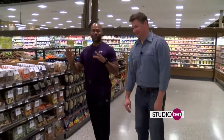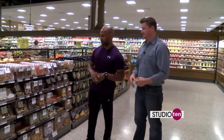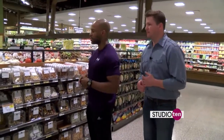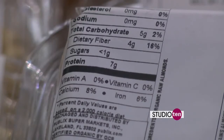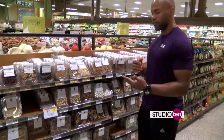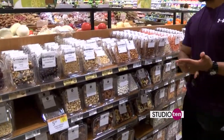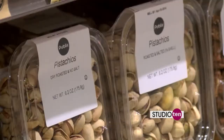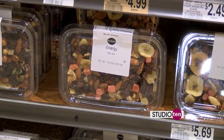No chips. Well, you got some great options here, and as you see, we're in the GreenWise section, which is a lot of their organic things that Publix is going to carry. And they have the full nutrition label on the back of all this packaging, so that's going to be really great for you. Almonds are going to be a great source of protein, but not only that, they're very high in omega-3s, they're very filling, and you get to eat a good bit for one serving. Pistachios are another great option. They're going to have some of the same things from the almonds, like the protein and the omega-3s.